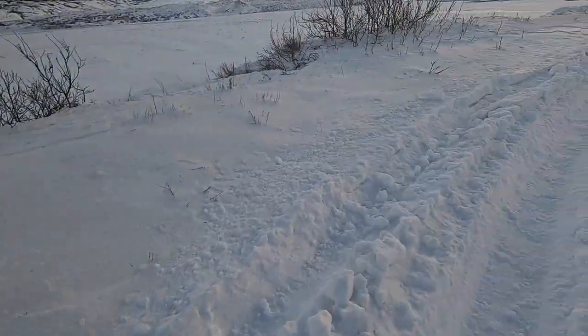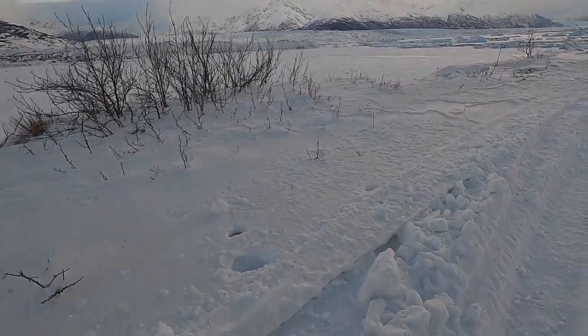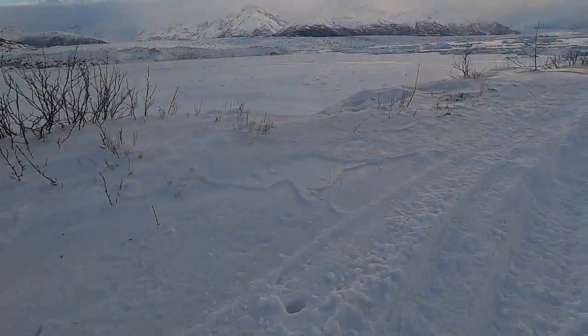I can't go down there. It's all covered in snow too, so you don't know if it's completely frozen or not.